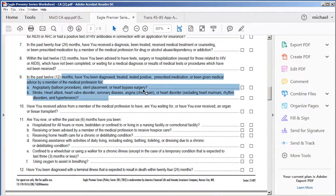They take that, and as long as they haven't taken the medication in 12 months, if they've been prescribed it, that's fine. They just have to say that they haven't taken it. And then they do accept the blood thinner warfarin, which is probably the most hardcore blood thinner. Americo takes other blood thinners, but not warfarin, and Mutual of Omaha doesn't take those.